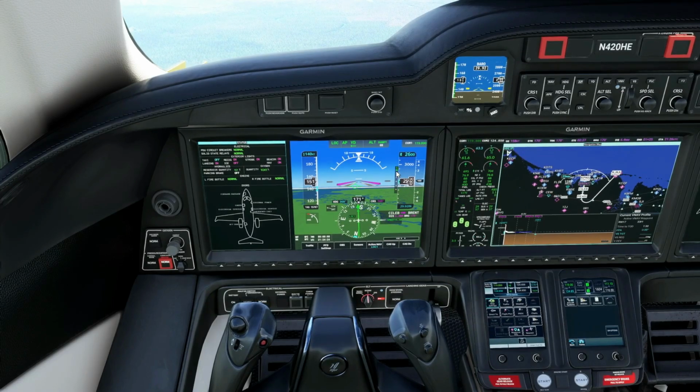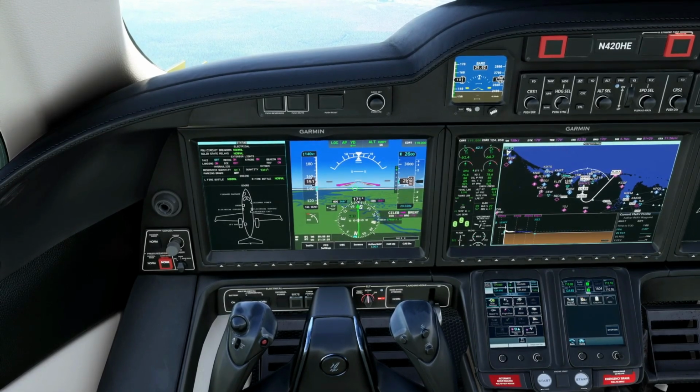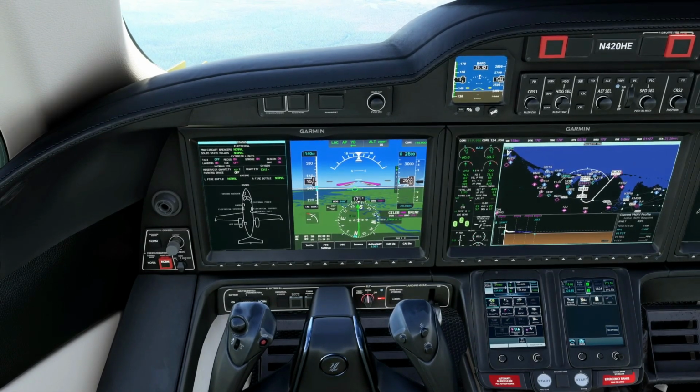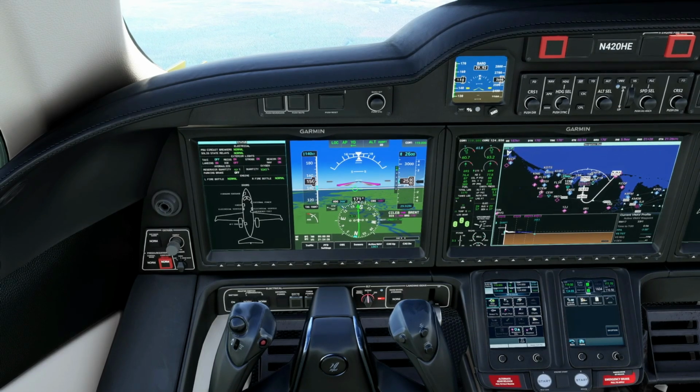Approach, November 420 Hotel Echo, request clearance to transition Charlie Airspace. November 420 Hotel Echo, Pensacola Approach, cleared through the Charlie Airspace. Cleared through Charlie Airspace, Zero Hotel Echo.